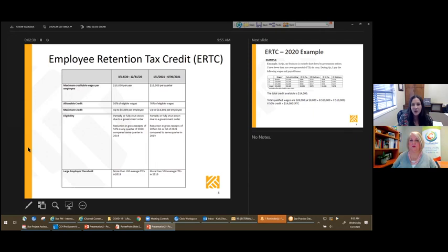The employers that qualify, similarly between the 2 years, had to have a partial or full shutdown due to a government order. So that could be a local, state, or federal government order. We all know in California, we've had a stay-at-home order in place since March 19th of 2020 that has affected primarily restaurants, but other businesses that have had to be partially shut down for pretty much the entire year.